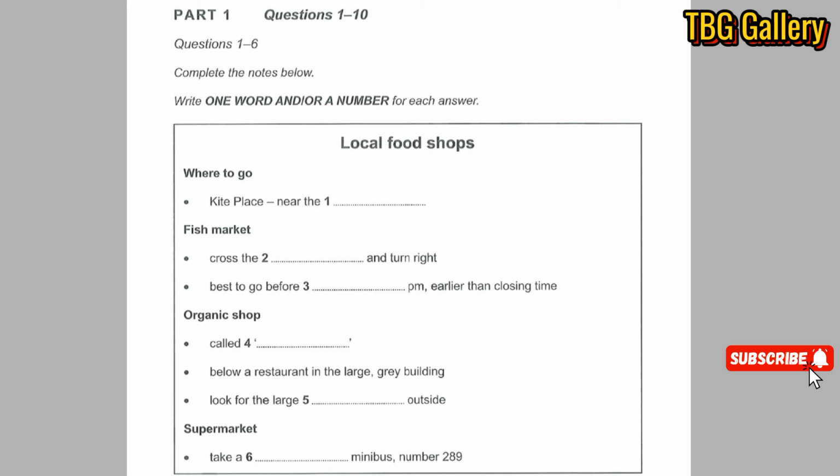Well, neither of them eats meat, but they both like fish. Well, there's a really good fish market there. Oh, great. Where is it exactly? It's at the far end of Kite Place. So you have to go over the bridge and then it's on the right. Okay. Is it open all day?